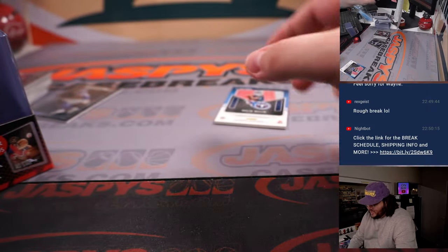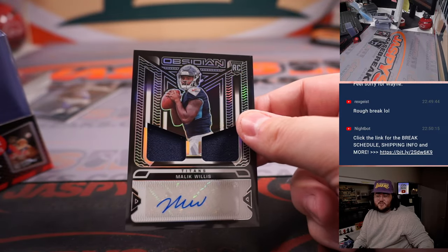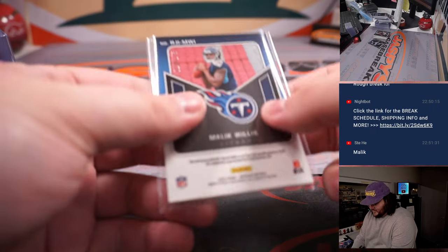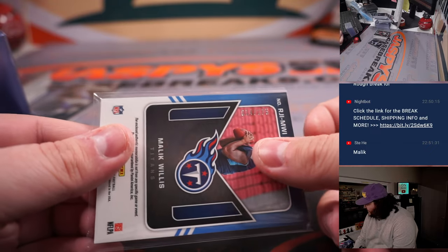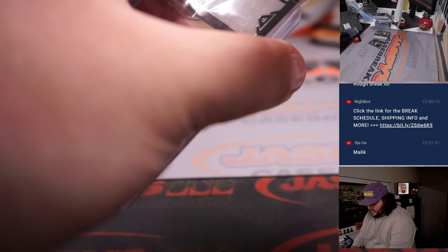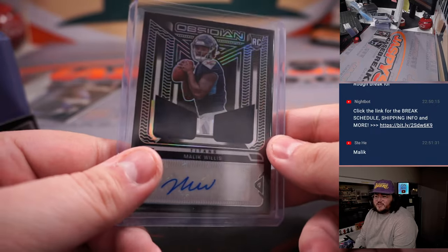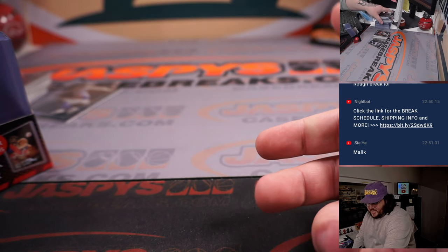And the last one is a nice one. Malik Willis. Dual relic and rookie auto for the Tennessee Titans. 14 out of 175. Spot 4 going to Steve. Nice, Steve. Nice way to end it. Is that a number match? Is he worth 14 or 7? I can't remember. But Malik Willis, nice RPA to end it.